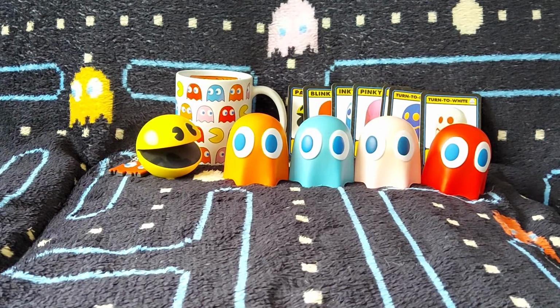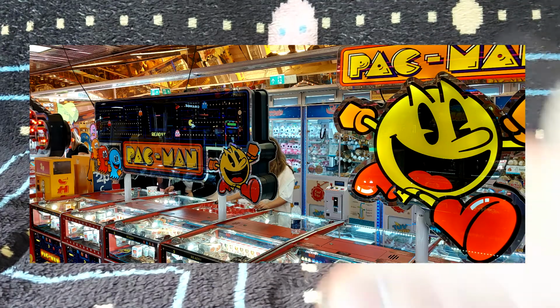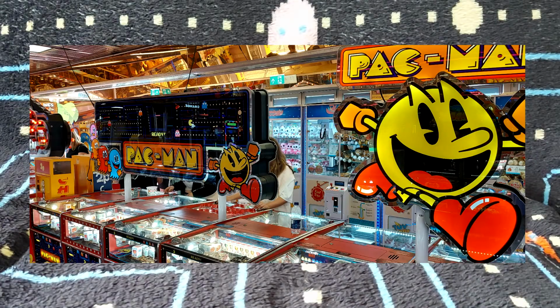I'm going to flash up a picture right now on the screen, because the cards that you can see in the background, which I'll go into in a little while, I won all of those, and the keyring which I'm going to show. I won all of those in an arcade in Hastings-on-Sea. I love Hastings, such a lovely seaside town, probably one of my favourites in the UK without doubt. They had a Pac-Man 2p coin pusher, as you can see on the screen right now, which I had just never seen before anywhere. Hastings is the only place I've ever seen it.